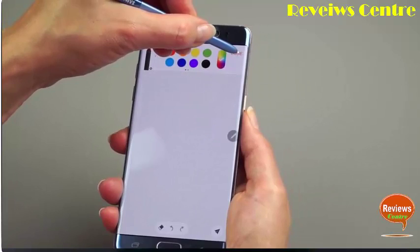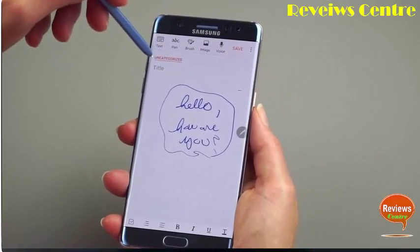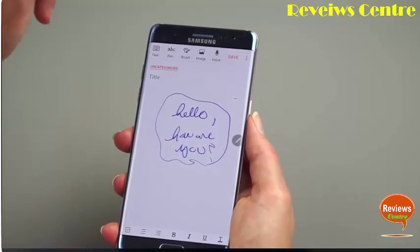Some of the features that we knew from the old version are actually not here now. We can't choose between different cute little stationery papers. If you're drawing, you get no lines. If you're writing, you get lines. You can still do things like insert images. You can insert voice notes, that sort of thing too.